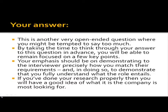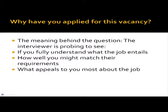Now, if you've done your research properly, then you'll have a good idea of what the company is looking for. The next question is, why have you applied for this vacancy?